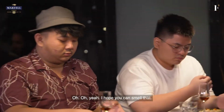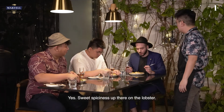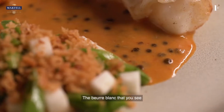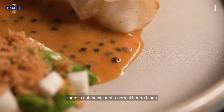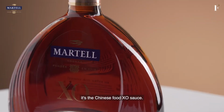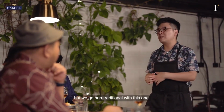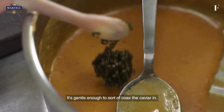Oh, wow. I hope you can smell that. You have a little touch of Martell coming, sweet spiciness here and there, on the lobster itself. The beurre blanc that you see there is not the color of a normal beurre blanc, because this is an XO beurre blanc. It's Martell XO, and the Chinese XO sauce, with dried scallop, but we go non-traditional with this one. I think it's gentle enough to coax the caviar in.